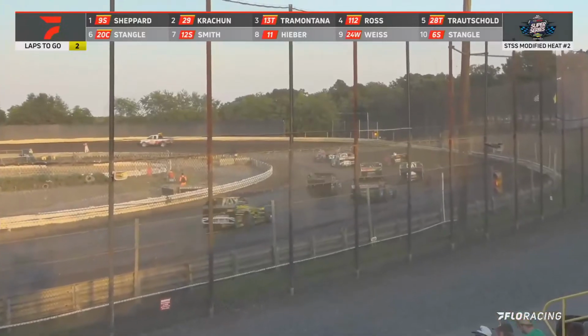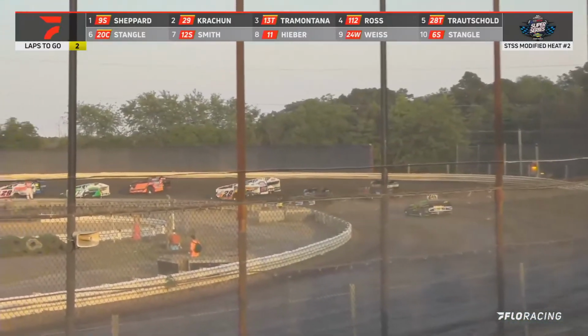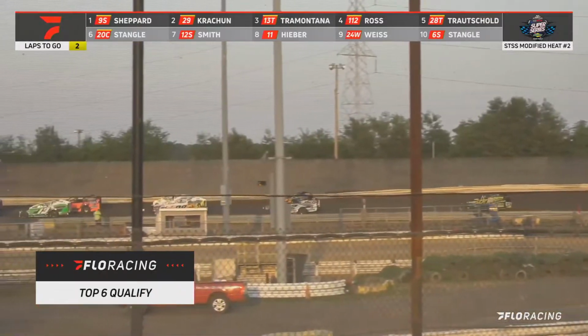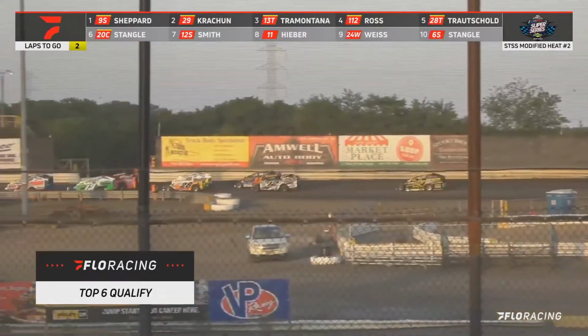Darren Smith, the 11 of Danny Heber, and the 24W Sean Weiss. Drivers do get courtesy laps if they determine they got a flat tire. We don't have the radio transmission right with us, so we'll see what happens.